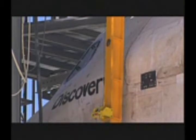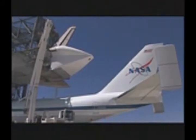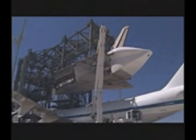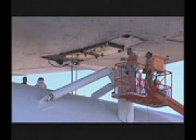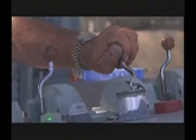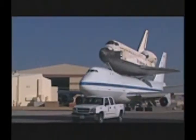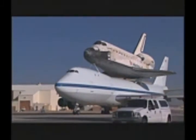The orbiter is lifted some 60 feet into the air by the MDD's sling. The SCA, a modified 747, is then towed to the MDD and carefully positioned underneath. The shuttle is now lowered onto 3 attach points on the 747. Once this slow, exacting process is complete, the sling is removed from the orbiter and the shuttle carrier aircraft is carefully towed from the MDD. With the orbiter mounted securely atop the 747, the piggyback pair is ready to fly.